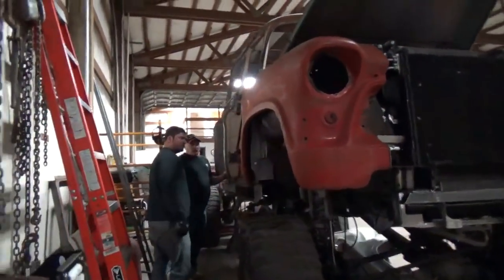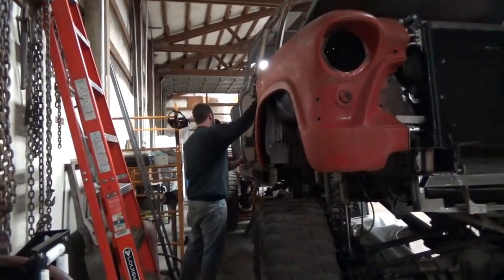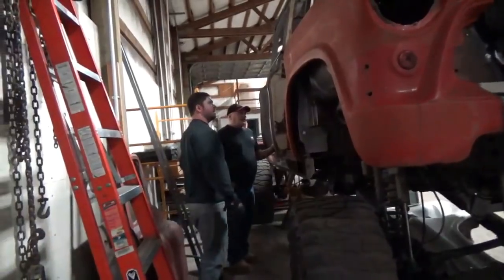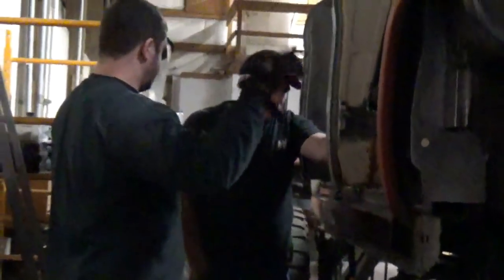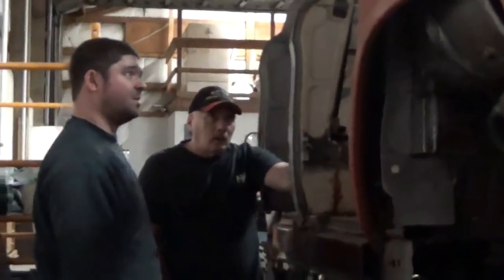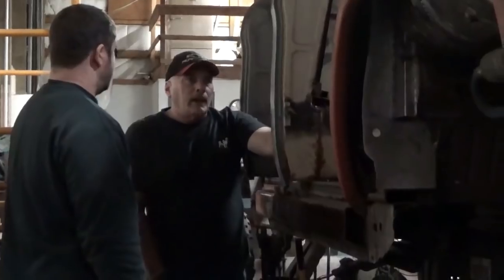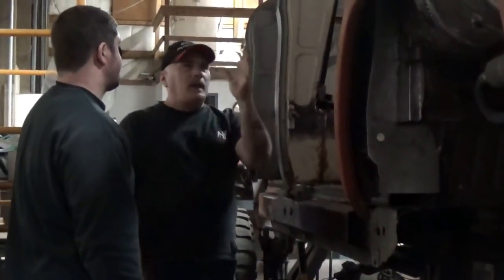These look pretty decent over here, don't they? Yeah, I think it's just they didn't have the keepers in here for the nuts. So we'll do something. Can't you just put nuts on those? Because I made some nut plates. You've got to let them slide around. You've got to kind of keep an eye on them because they don't have the keepers in there to keep them from spinning.